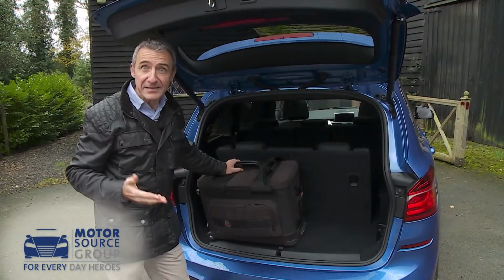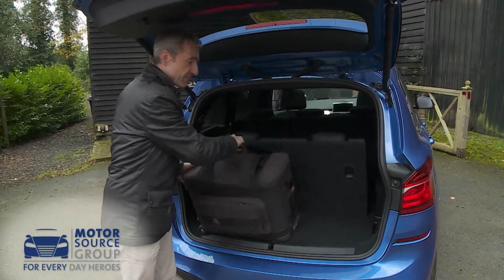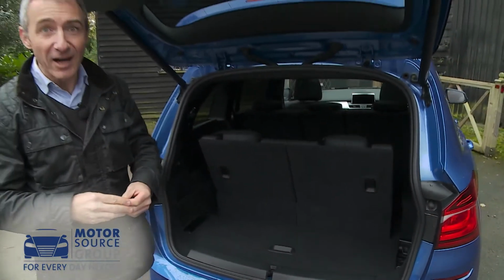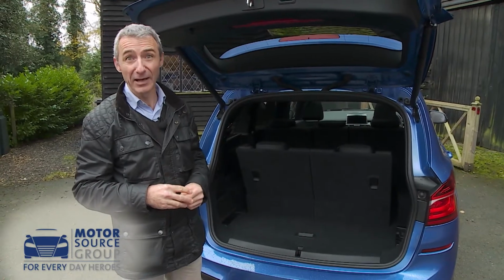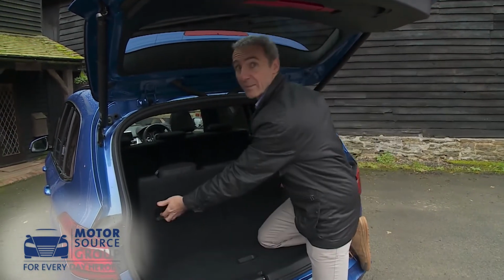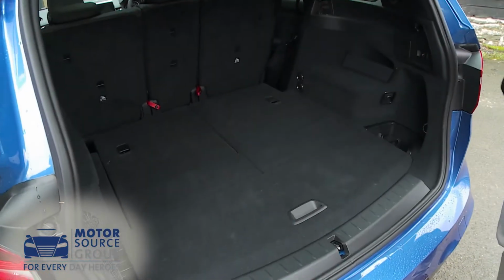Once the hatch rises, you're faced with, well, not a lot if all 7 seats are upright. There's just 145 litres of space on offer. But then that is always going to be the case with any car trying to squeeze 3 rows of seating into just 4.5 metres of body length. Much of the time, of course, you're not going to need these 2 extra chairs, and folding them into the floor increases boot space up to 560 litres.